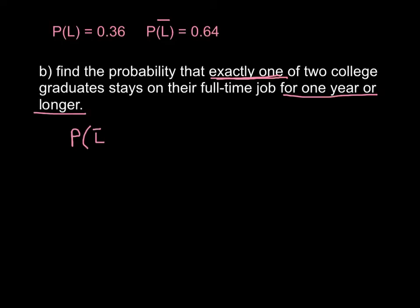So either the first guy will stay in for a long time and the second guy won't, or we could have the first, or guy, I guess it could be a girl too, right? College grads are girls too. I'm one.